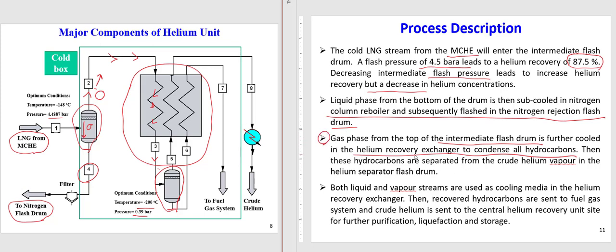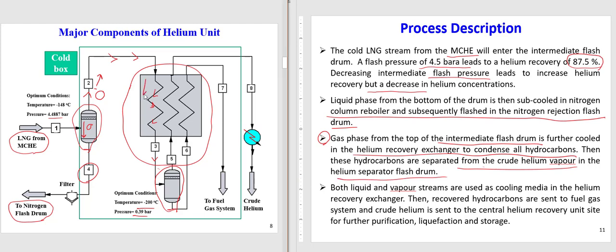It's cooled down in the helium recovery heat exchanger to condense all the hydrocarbons. Then these hydrocarbons are separated from the crude helium vapor in the helium separator flash drum. So after the heat exchanger, they will be sent to the separator, which I also call a flash drum, where we can separate liquid from the vapor. Both liquid and vapor streams are used as cooling media in the helium recovery heat exchangers.